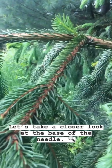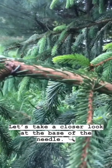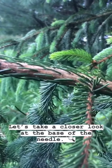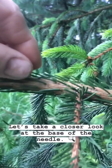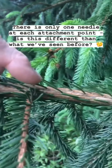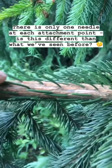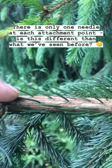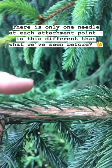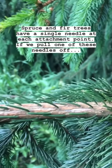And to be sure, we're going to look at the base of the needles, just like we did with the white pine. And on these, we can see that there aren't multiple needles. At each attachment point, there is only one needle. Spruce and fir trees have a single needle at each attachment point.